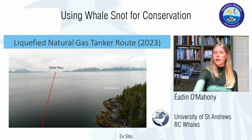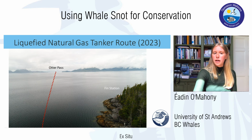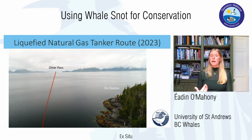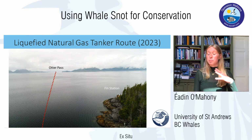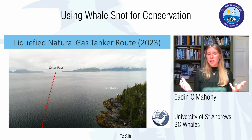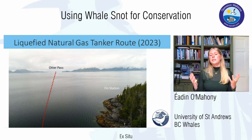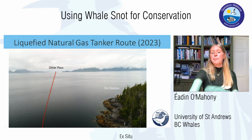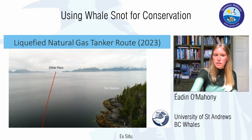And out here, Otter Pass, as you can see in this red dotted line, is following the track of where those tankers will go, proposed to start in 2023. And the amount of vessel traffic in this area will increase, it's being calculated, about tenfold. So we are trying to reach a point where we're in the best position possible to monitor the impact that this tanker route will have on these marine mammals, and therefore on the ecosystem as a whole also.